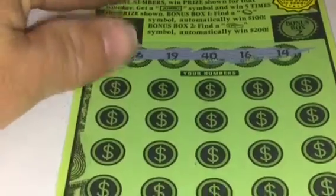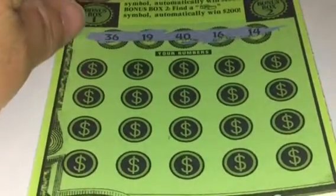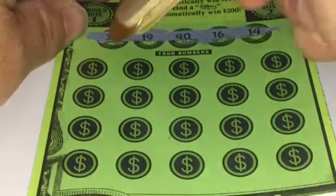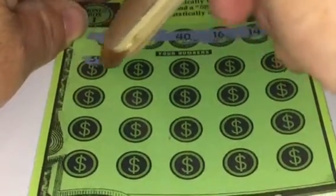Three losers in a row, so we're due. So far, $45 back. Not too bad.